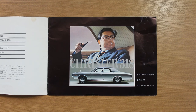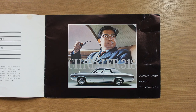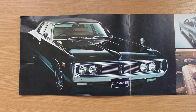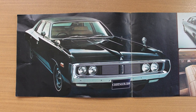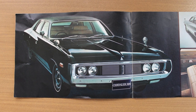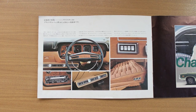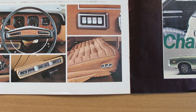Moving on, we get to see some Scrooge McDuck type sitting in the back of the car, smoking his pipe. I guess someone's driving, lucky fella. And then we turn the page and it's the first of the hero shots. It's the beautiful black, I'm assuming, sedan vinyl roof, which was standard on the four doors and option on the Charger, but looking very nice. Digging that trim. Next page, more interior bits. Now they went for super luxury. You see the front bench seat has got six directional movability.